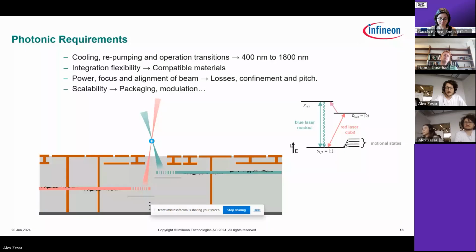Then, about the non-ideal part of the photonic platform, we will start to see losses, and we will have challenges in the fabrication itself, because we need high confinement and low pitch to be able to deliver the tightly focused and carefully aligned beam we aim for. And as was already mentioned, when you think of scaling to higher and higher numbers of ions, the topics of packaging and modulation become relevant.